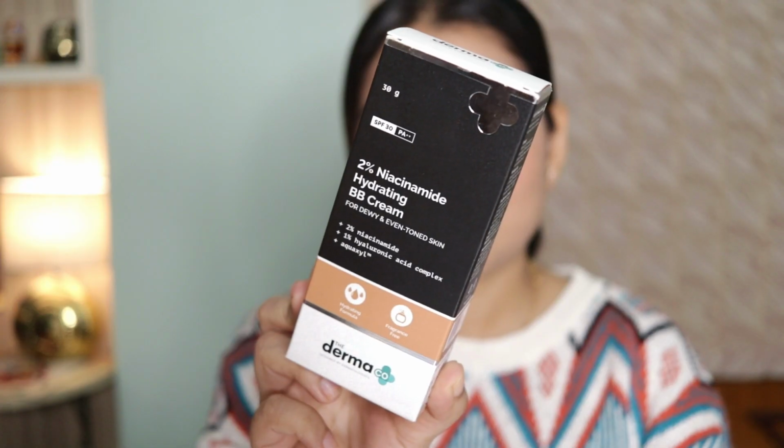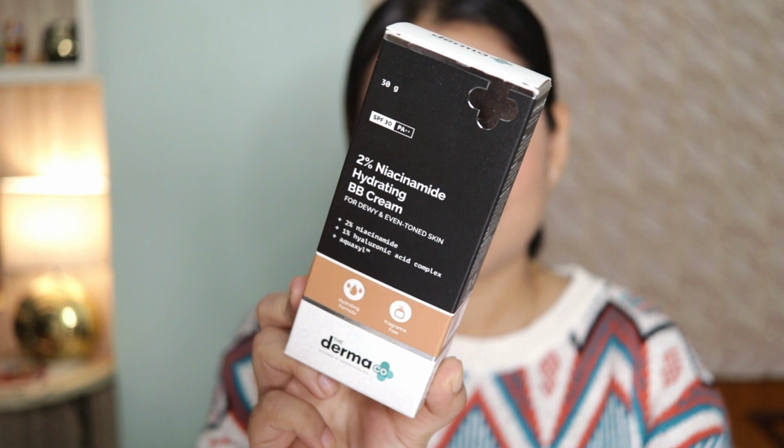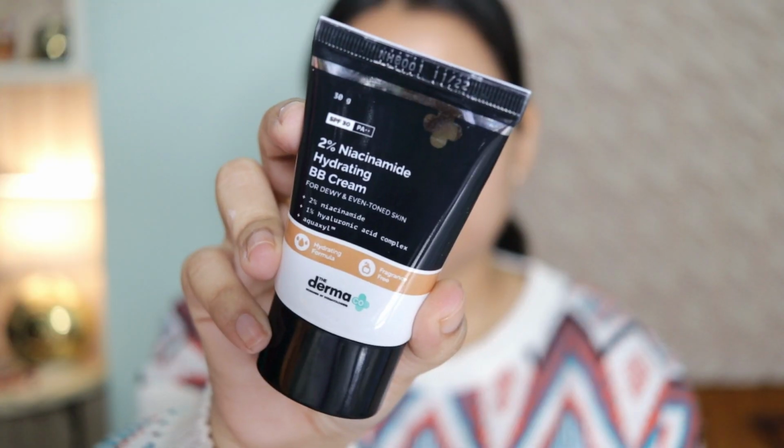So today I have the Dermaco 2% Niacinamide Hydrating BB Cream for dewy and even toned skin. It has SPF of 30 and PA++. This has 2% niacinamide and 1% hyaluronic acid complex. It retails for 399 rupees and you are getting 30 grams of product. This is a fragrance-free formula. Also, this is free from paraben, sulfate, dye and mineral oil. So this is how the BB cream looks like.